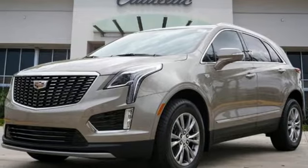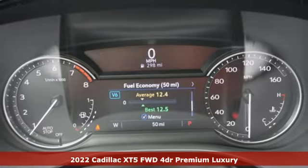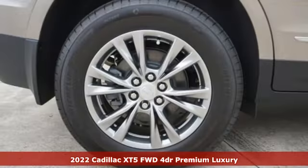Here's a new 2022 Cadillac XT5. Smart and intuitive, driving this XT5 will feel like second nature.